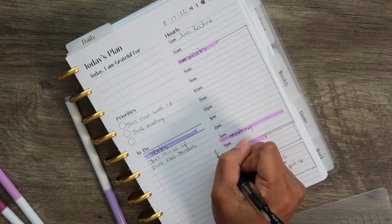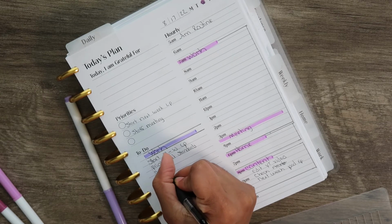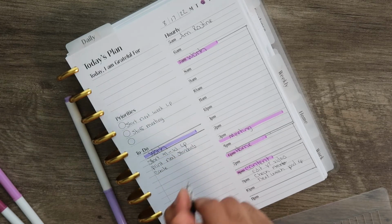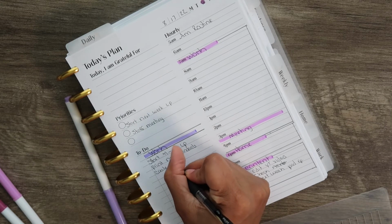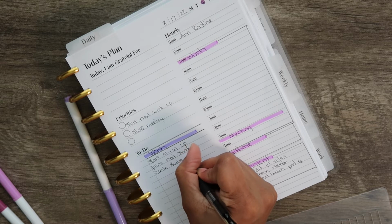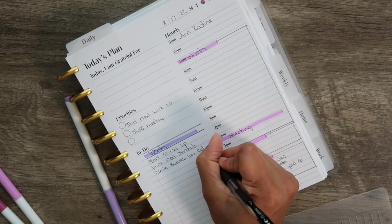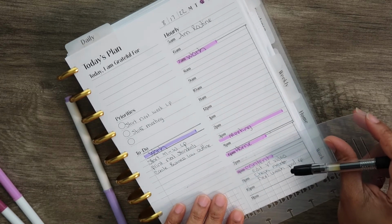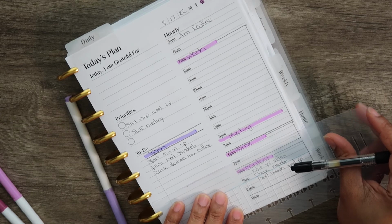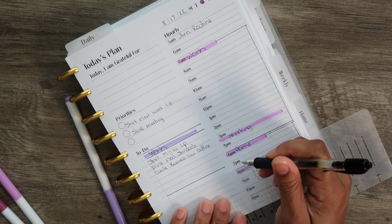So I'm just writing out things that I know I need to get done for work. That's normally how I do it. I write out everything I know that needs to get done. Because even though I have work there, obviously there's things I need to do at work, such as start my Monday through Wednesday lesson plans. I need to print out my new standards. I need to create a business law outline. Business law is one of the classes I teach, so I know I need to do that.